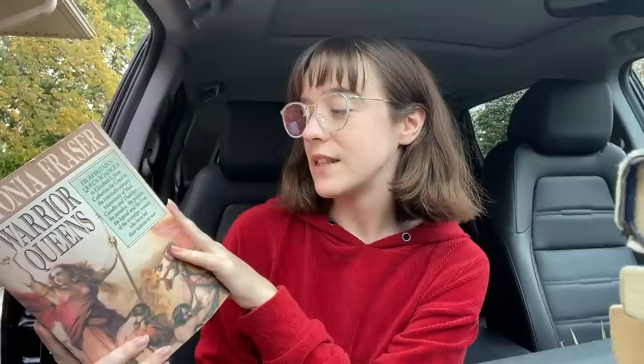Then we have The Warrior Queens by Antonia Fraser, which again is just in the category of something I'm not interested in anymore. I got this thrifted a long time ago, and this is about women around the world who have led their nations in war. And that still does interest me, of course, but I would like a bigger biography on each of the women instead of just reading this anthology.